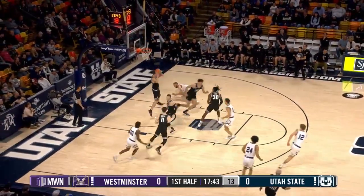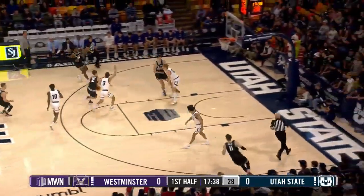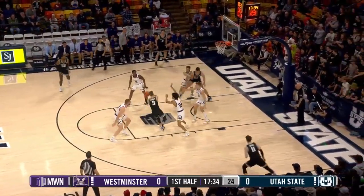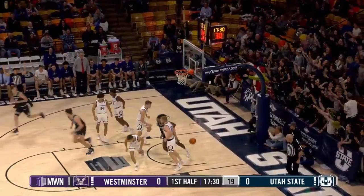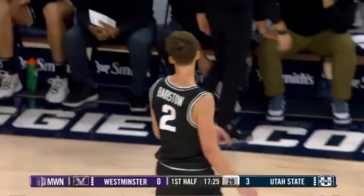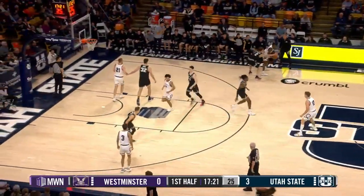Taylor Miller leaves it right to Farr. Farr is unable to get the floater to go. Utah State quickly down the court. Atkin now on the left wing, up top to Ashworth. Ashworth drives, gets to the free throw line, swings it back to Bairstow. Wide open three, yes! Sean Bairstow had not made a three since the first game of the year against UBU, but he's able to get one and give the Aggies their first lead of the game at 3-0.